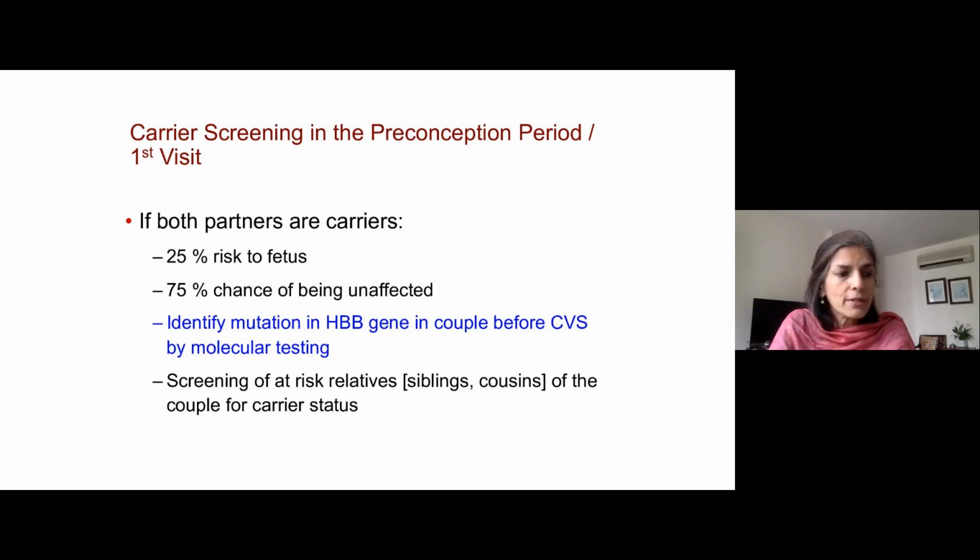In 75% of the cases, the baby can be normal. So we need to do a CVS to make sure that the baby does not have beta thalassemia major disease. And how do we do that? We have to first identify the mutation in the couple in the beta globin gene. One disease, one gene. We test the parents, identify that one mutation in the gene, and we test for that one mutation in the fetus.